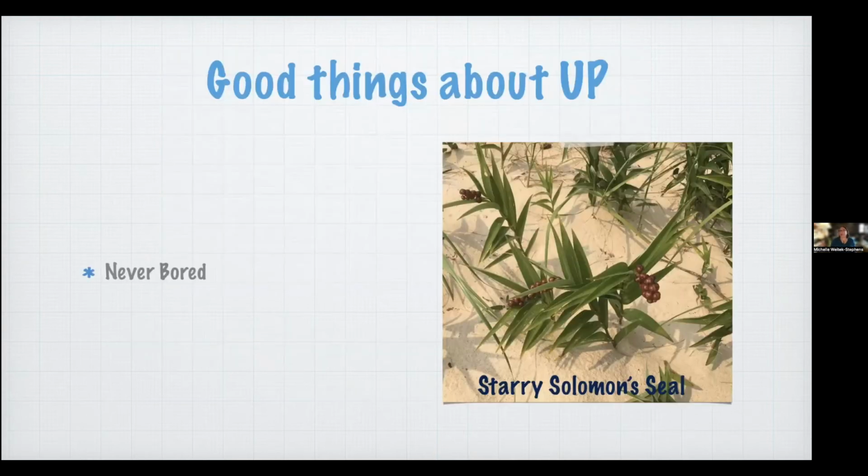I talked earlier about some of the challenges in the culture in the UP that made me worried about starting a native plant nursery up here. But there are also some really good things about the UP. The first is that I'll never be bored as a nursery operator up here. There are so many habitats that they just don't have downstate. We have the edges of the Great Lakes, the Great Inland Seas. I was amazed to find starry Solomon seal can be a beach plant. Did you guys know that? I always thought of it as a woodland plant.